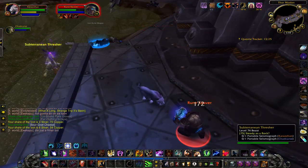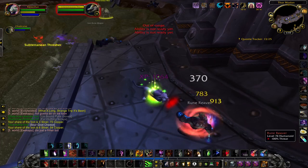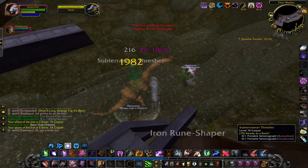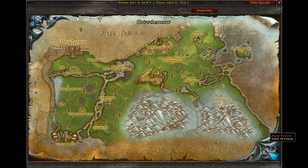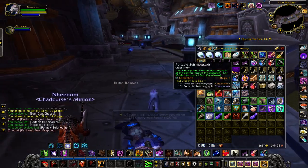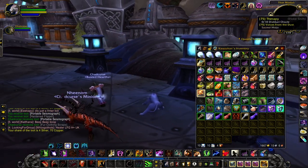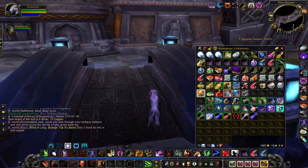Happen to exist. Oh, they have something we need. They have the portable seismograph. Oh, there it is. Oh, yeah. Deployed at the eastern end. There's one down here. Okay, there's one here.